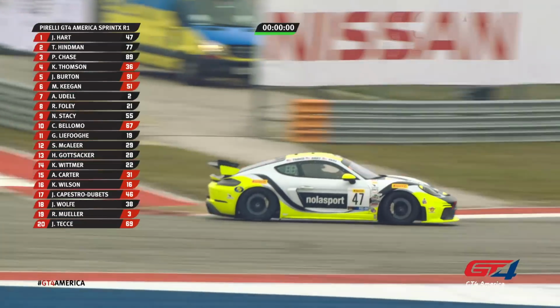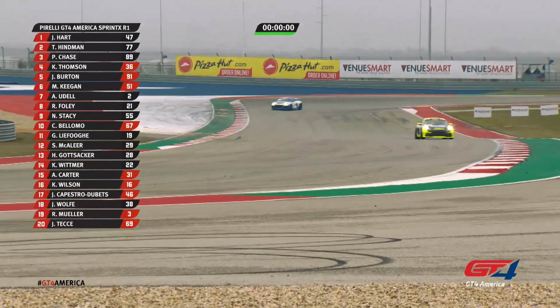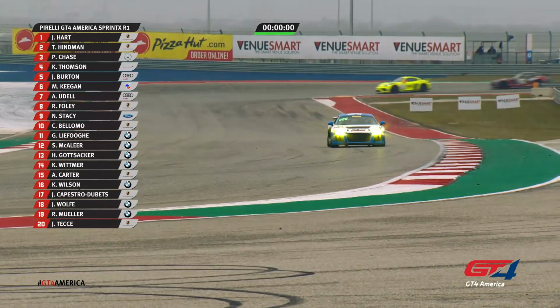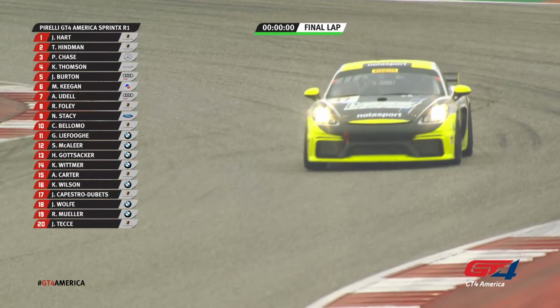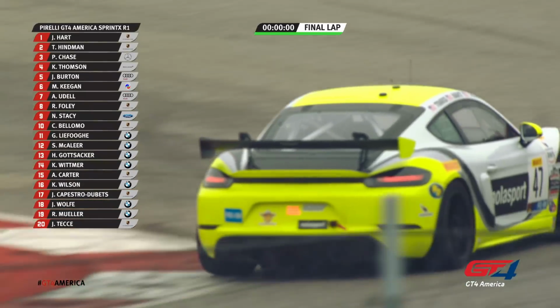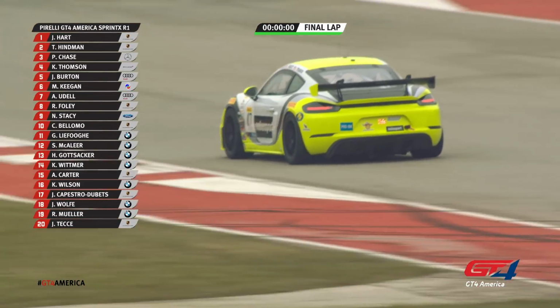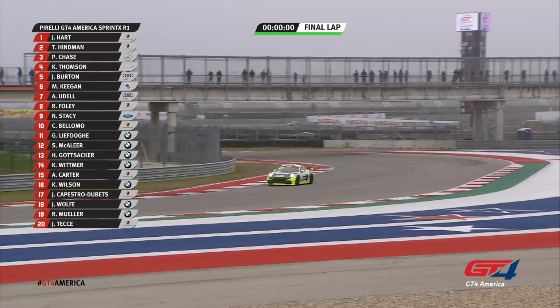Now time has expired, so this is it, and there is Jason Hart in that NOLA Sport Best Energy Group Porsche. Started on pole, and other than a few minutes in the pits during the exchanges, been at the top of this race from the get-go. And a winning color today, bright yellow. Doesn't it? When it went green, he was able to just check out once again. Hinman now would be second, Chase third.